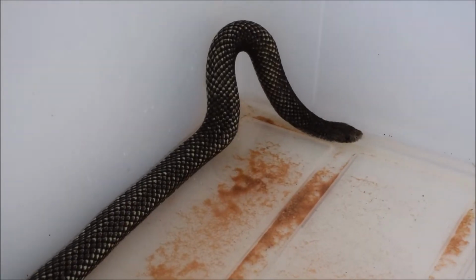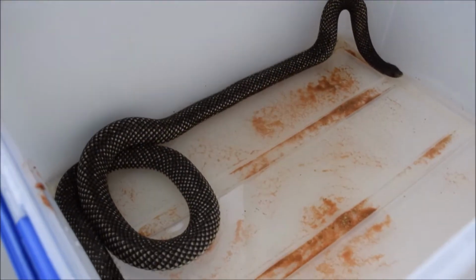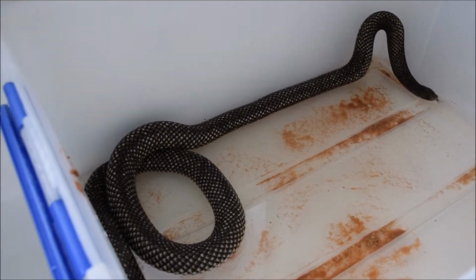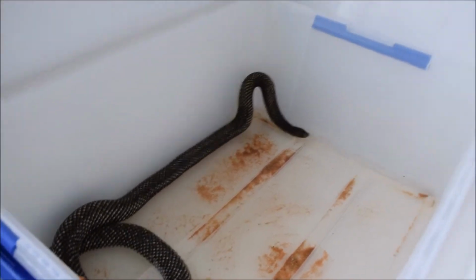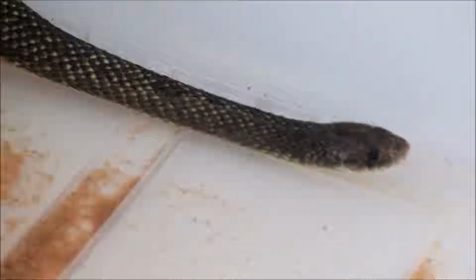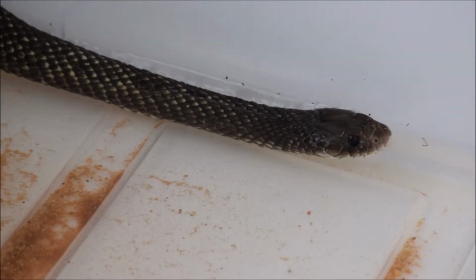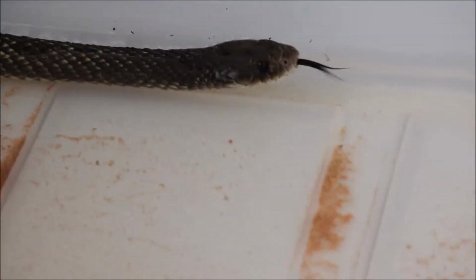Okay, and here we are with my female Alice Springs mulga snake. As I said, a lot more dark patterning on the scales, but that's all part of the variability. This is the female, Cleo. Again, still a very pretty snake.